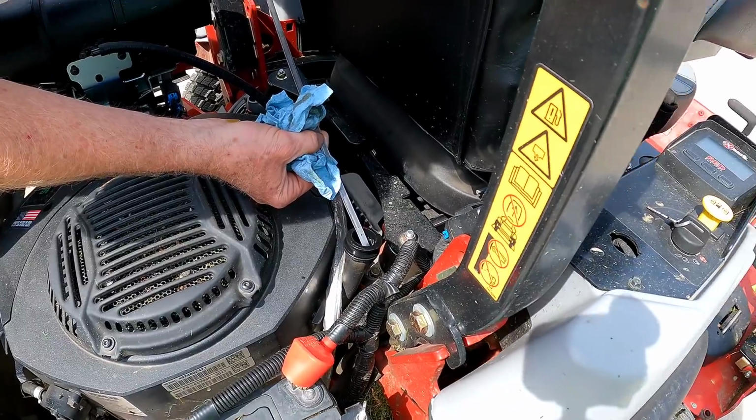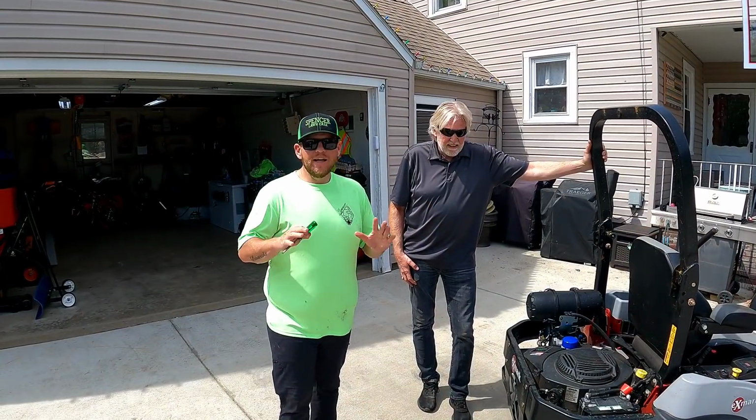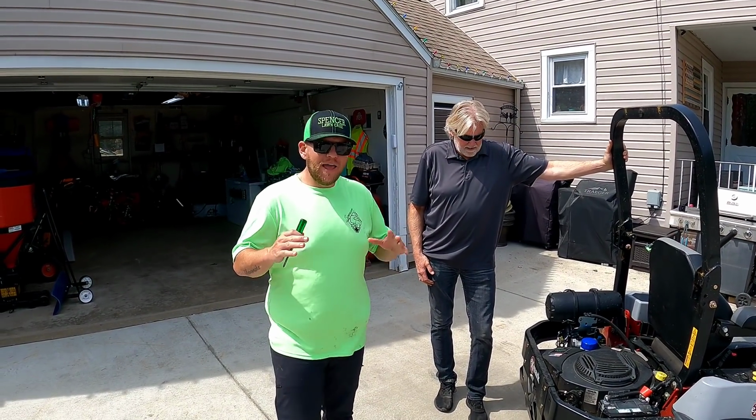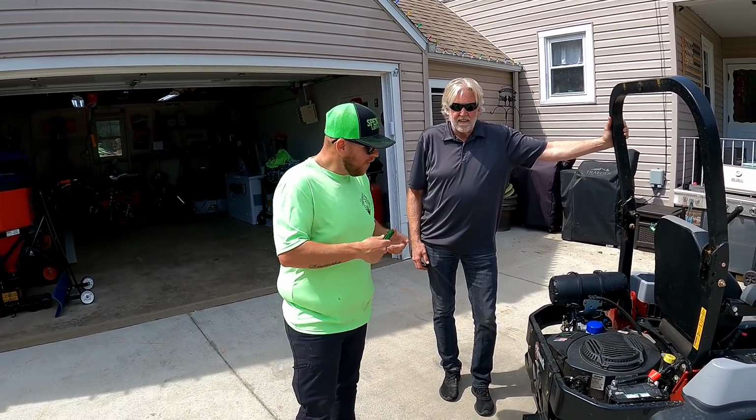There we go, right at the full mark. All right, guys, so the oil change is completely done, but Mike wanted to show us something really cool that I had no clue about on this engine. So you want to go ahead and show him, Mike?